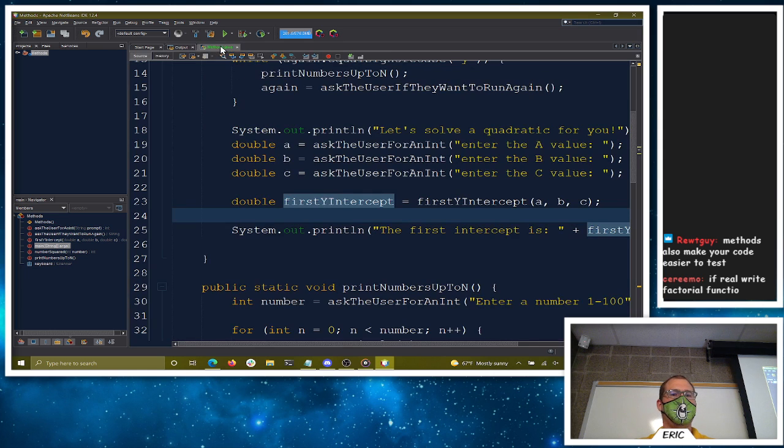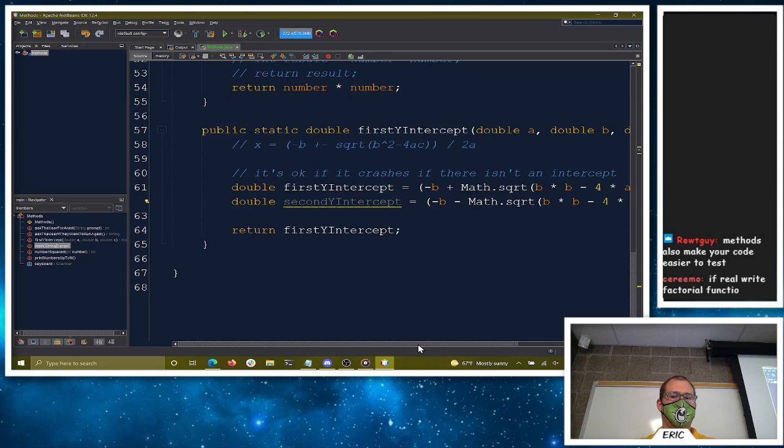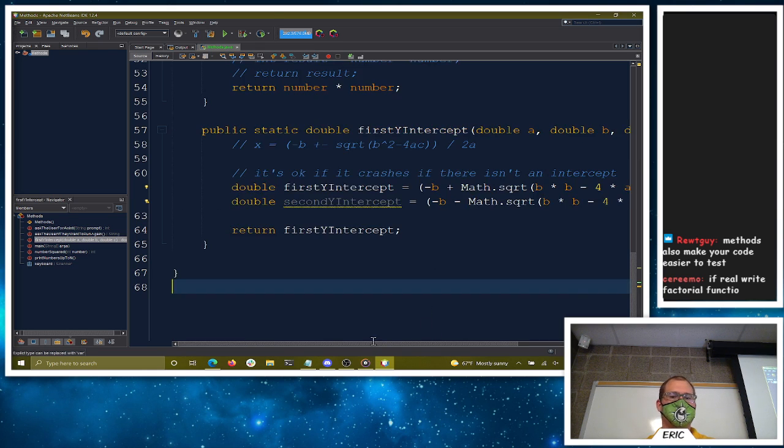We tried to, pretty sure in here, where did that go? This square root was a negative value. Right, 3 squared minus 4 times 2 times 7. Right, we got a negative, so square root of a negative number is going to fail. It's not a number. No real results. At least it didn't crash. That's kind of happy.